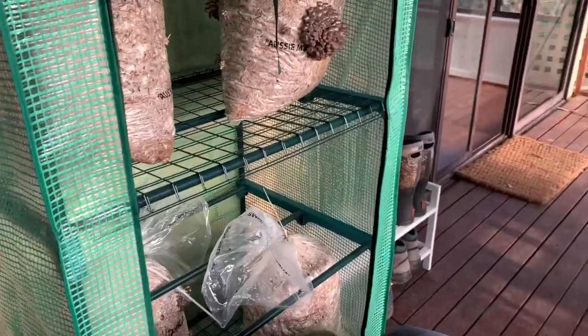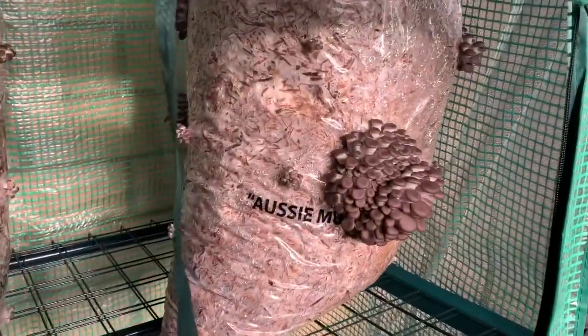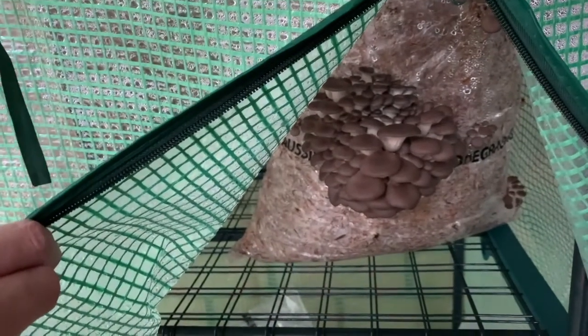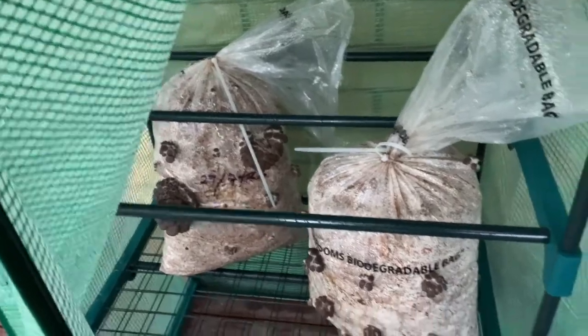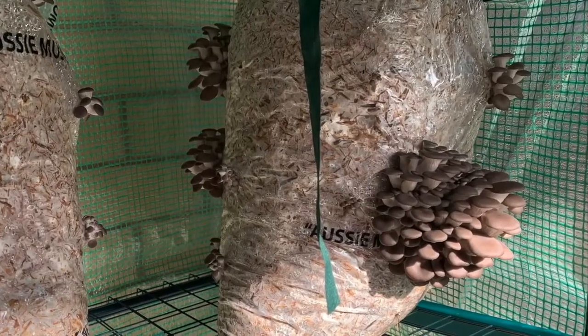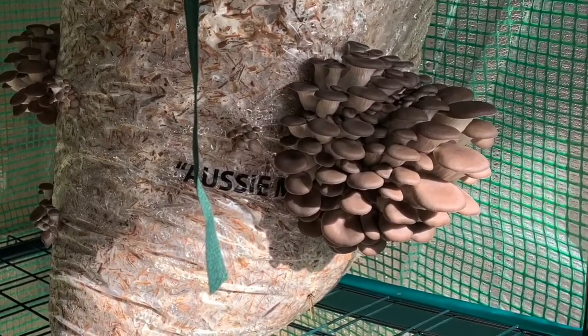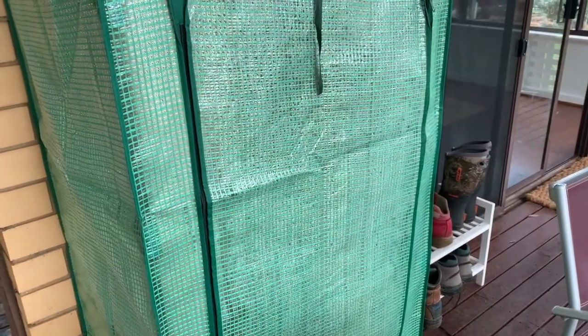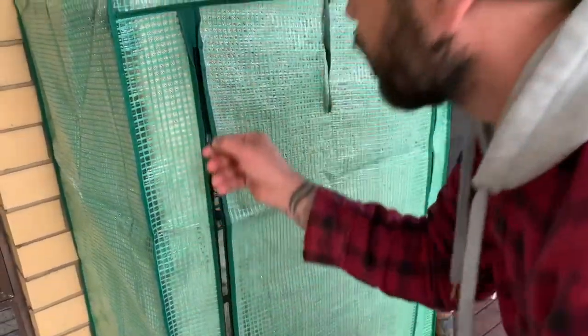Mushroom madness. Day 24. Oh my God. Mushroom mania. That was the 25th day of mushroom growth. Is this the morning that we get mushrooms? Maybe. Maybe not.